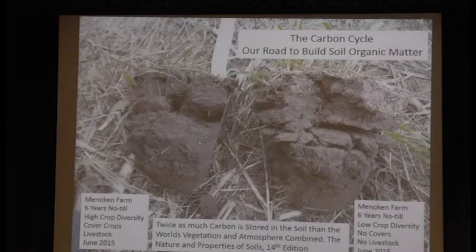Now to illustrate that a little bit, I'm going to show you the tale of two fields here. The one on the left is a six-year no-till field: high crop diversity, cover crops, and livestock integration. The one on the right is 10 feet away, and it's a little different situation. It's 6 years of no-till, but it's a monoculture. So it's 6 years of wheat in a row, plus no cover crops and no livestock integration on the right side. Do you see a difference in those two soils?